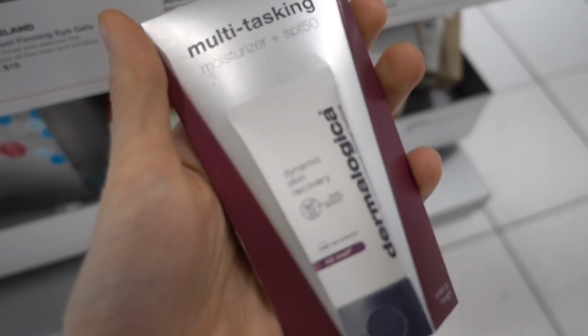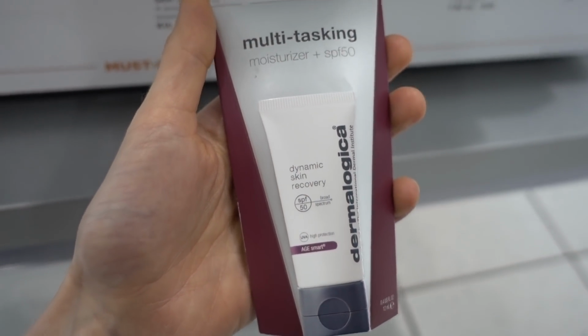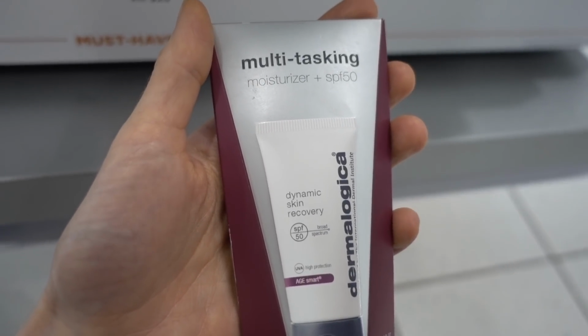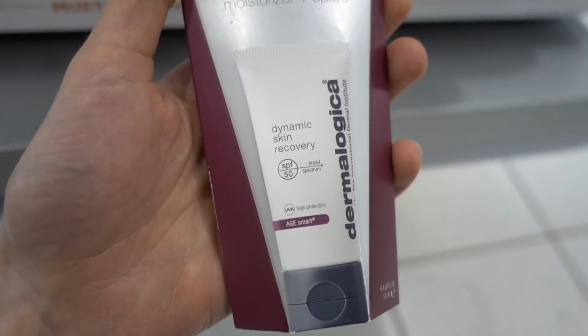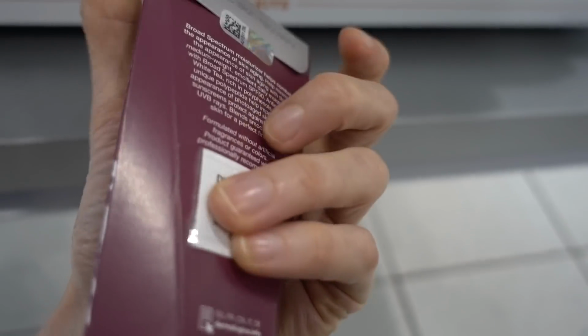Alright, I get a lot of requests to review Dermalogica. I like to refer to it as Derma Illogical. Most of their products, actually all of their products, have essential oils in them and are insanely expensive. This is a little mini baby SPF 50 sunscreen, Dynamic Skin Recovery. It is $25 for this tiny little tube of a chemical sunscreen.